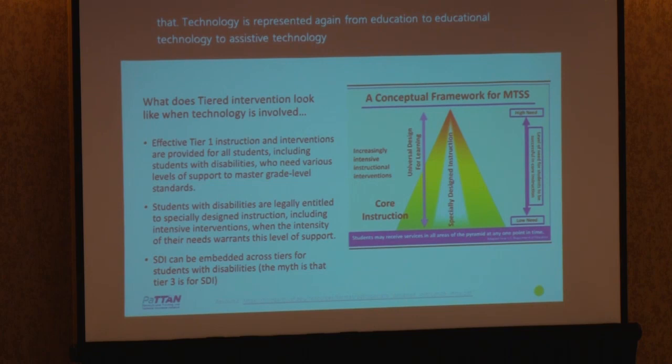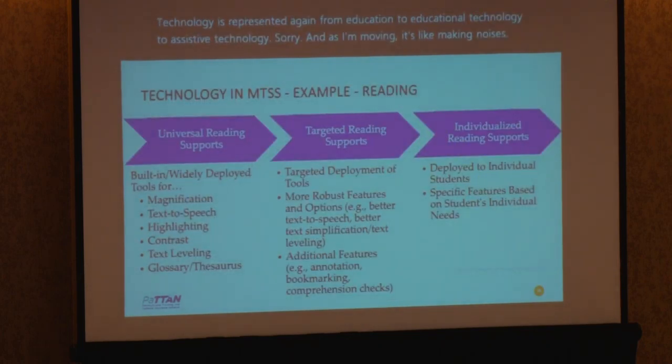Oh, sorry, and as I'm moving, it's making noises. What that looks like, for example, in an MTSS framework, universal reading might be the built-in supports for magnifying things. If the students maybe forgot their glasses and they want to blow up, magnify something that's on their worksheet, they can do that and write at the same time. That's beautiful when you have an iPad or some sort of tablet with a camera.